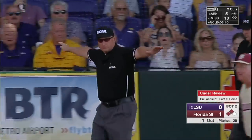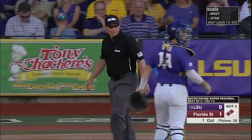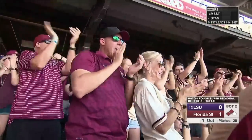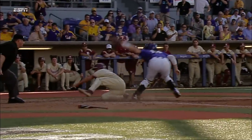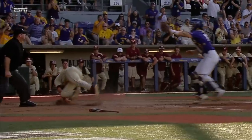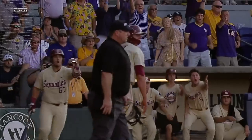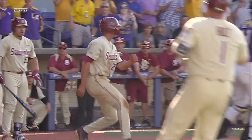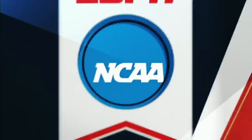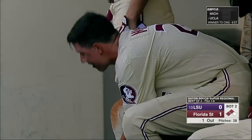Hey, KP, if you had to stay safe after review. And so the run will count, and Florida State has an early but controversial lead. And you can tell right here with the slide, a hard, strong slide, which you're taught to do, right through the plate. The ball comes right out of the mitt. The call is made, but Tony Norris behind the plate was not able to see that the ball had popped out. The ruling: an error on Saul Garza, his second error of the season.